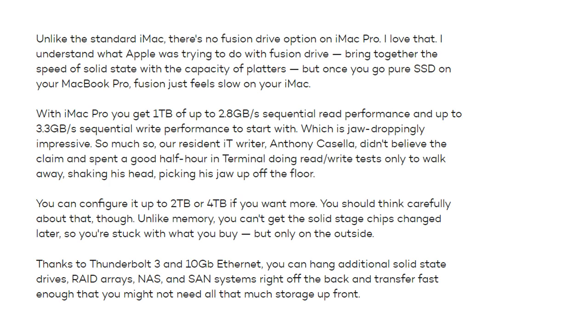I love that. I understand what Apple was trying to do with Fusion Drive. Bring together the speed of solid state with the capacity of platters. But once you go pure SSD on your MacBook Pro, Fusion just feels slow on your iMac.